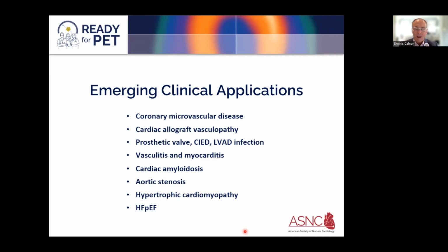Cardiac allograft vasculopathy is another condition that is ideally suited to cardiac PET with myocardial blood flow measurement due to the diffuse nature of the pathologic process, which makes it more difficult to assess with angiographic techniques or relative perfusion techniques. Prosthetic valve infection, LVAD infection, this is something that is already used very commonly with FDG PET imaging for assessing these infections. Vasculitis and myocarditis is also something that is being explored with cardiac PET.